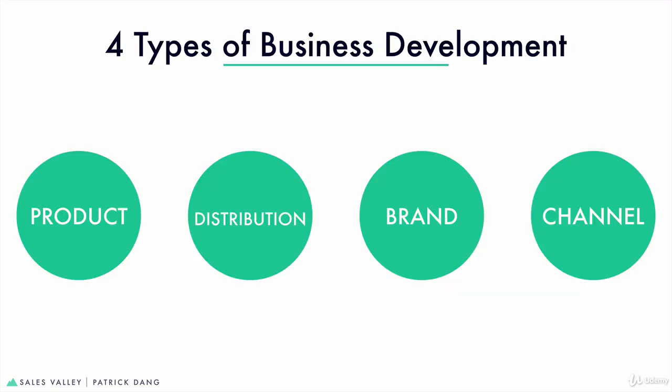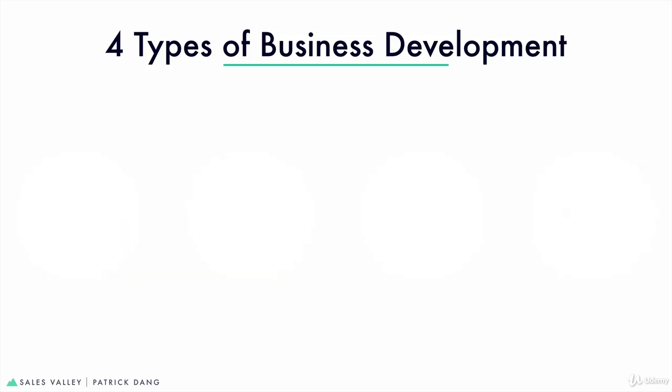So there are going to be four different types of business development partnerships that you can utilize for your startup. And it's going to be product, distribution, brand, and channel. So let's go ahead and dive into each one so you have a better understanding of how business development actually works.